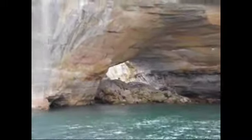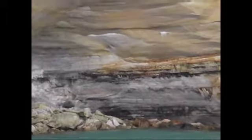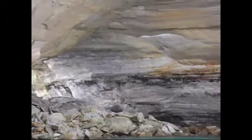Now, before the cave-in, you were able to bring a small boat through the archway. Pretty much now, you'd have to rock climb. Now, I'll bring you up close to Grand Portal, show you how high the rocks are.